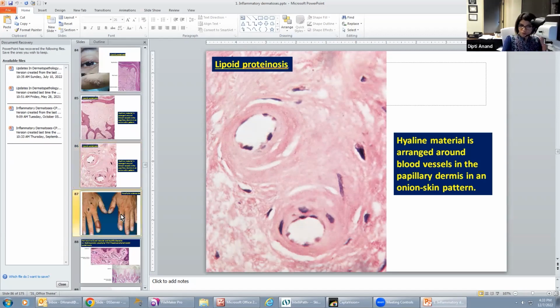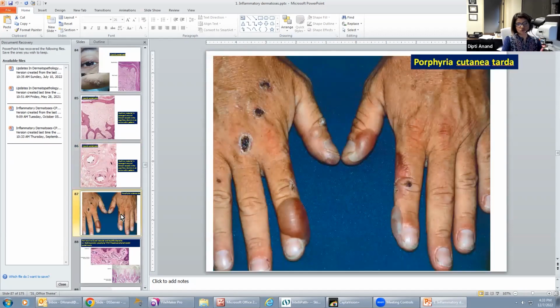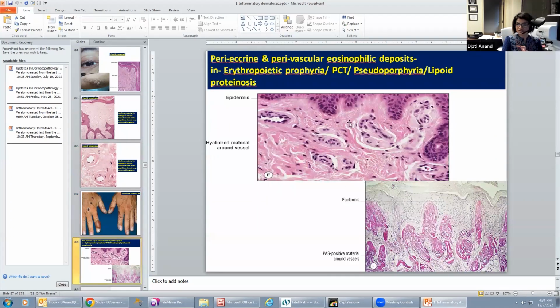We have already talked about porphyria and pseudoporphyria. When I showed you porphyria and pseudoporphyria, I did mention that you do see subepidermal blisters, pauci-inflammatory, but the vessels, which are your donut vessels, show this perivascular halonization. So in porphyria and pseudoporphyria, you get perivascular halonization in the base of a cell-poor subepidermal blister.